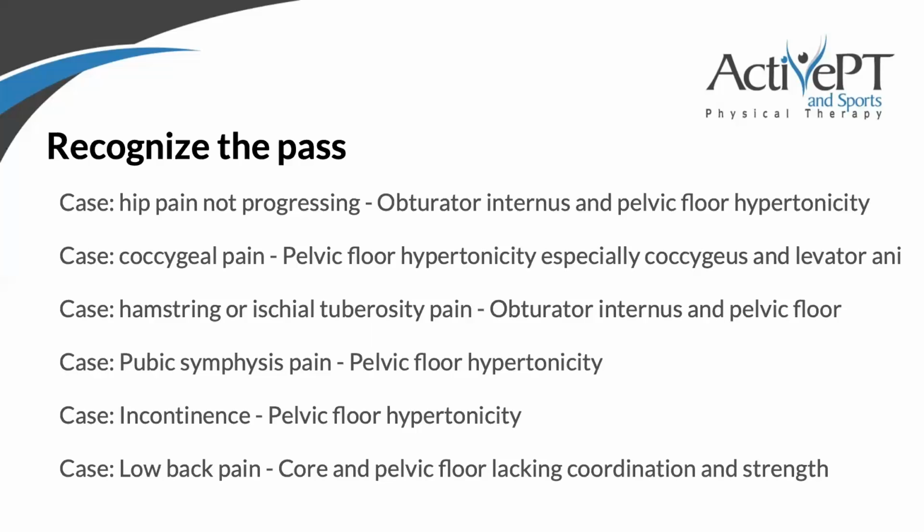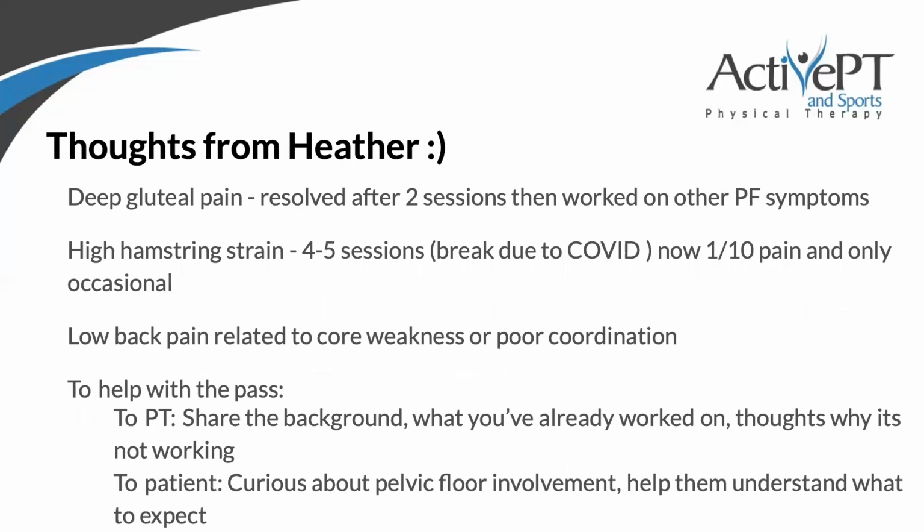And then low back pain, core and pelvic floor lacking coordination and strength. Sometimes it's tight, sometimes it's weak. It can be a number of things. And then I asked Heather for some thoughts. She said, same thing, deep gluteal pain resolved after 2 sessions and then worked on other symptoms they had. High hamstring strain, 4 to 5 sessions with a break. Now they're at 1 out of 10 pain and only occasional. Low back pain was related to core weakness and poor coordination.